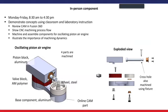Okay, so there's probably more of you on the call who have done the online training than have done the in-person training. So let me talk a bit about what that in-person component looks like. As I mentioned, it's 5 days. We go from about 8:30 to 4:30 each day, and we keep you running all day long. We split our time between the classroom and the laboratory.